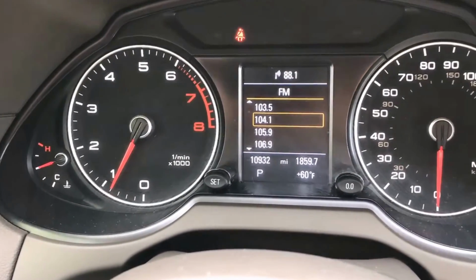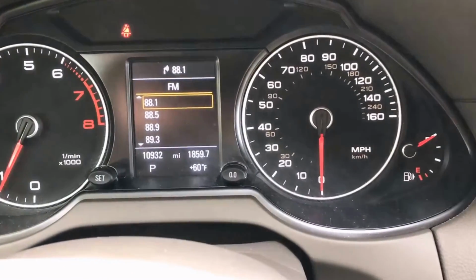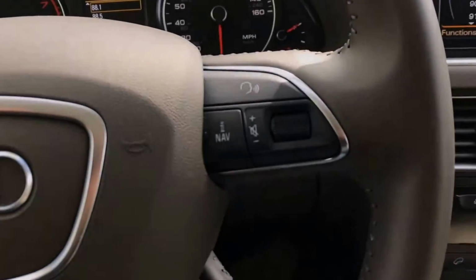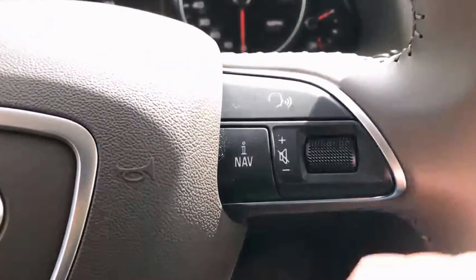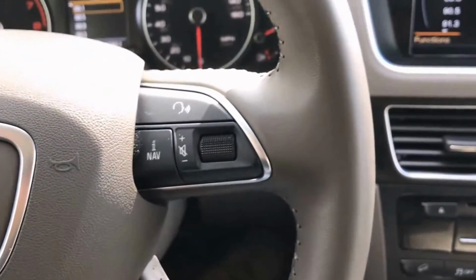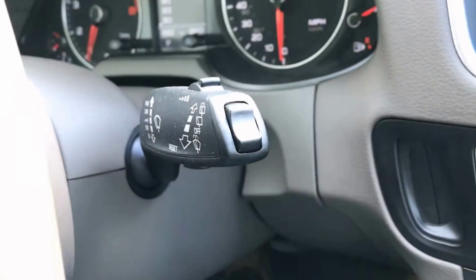All the meters on the display are typical for any vehicle. You have the temperature control, the odometer, speedometer, and a gas tank. We come over here to the right side of the steering wheel. We notice we have the volume controls and the phone hookup controls.